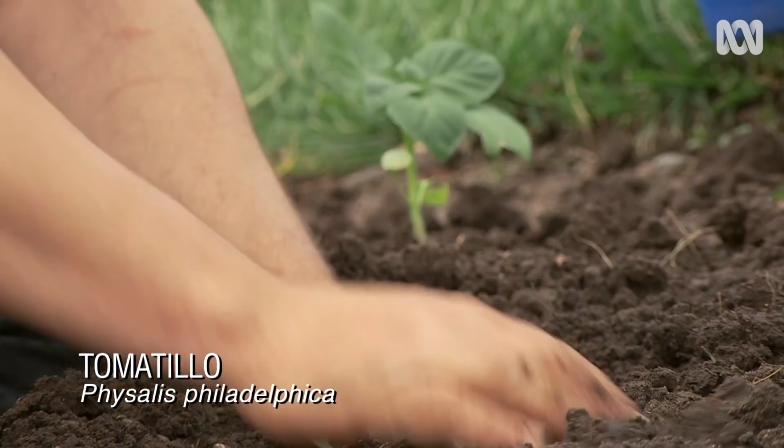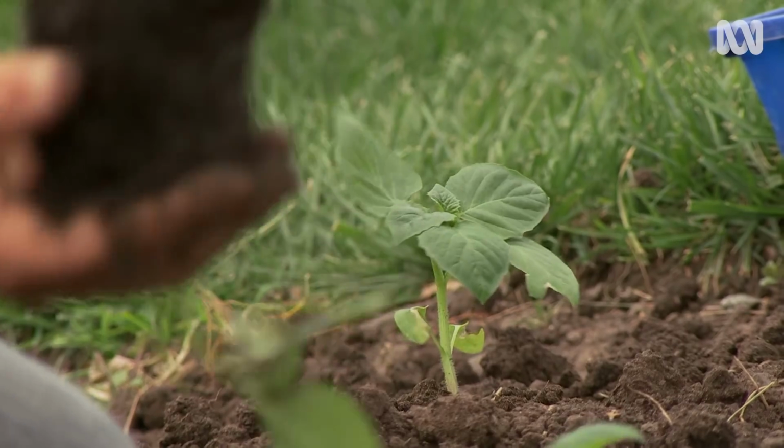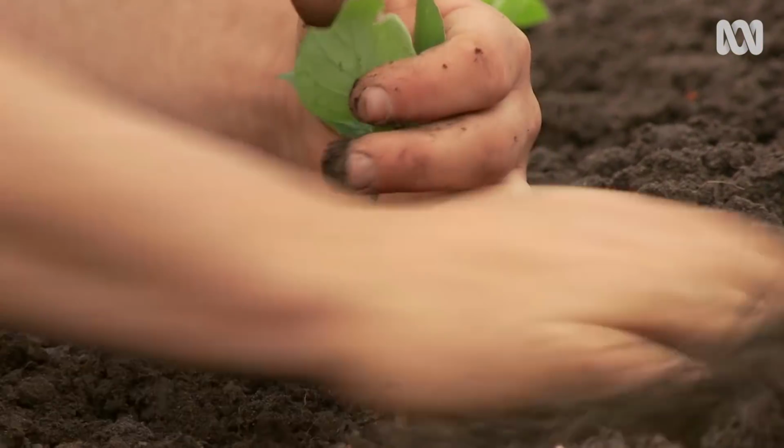With the Aztecs being such a successful agricultural society, I reckon there's nothing wrong with bringing some of their ancient gardening methods to the modern world.